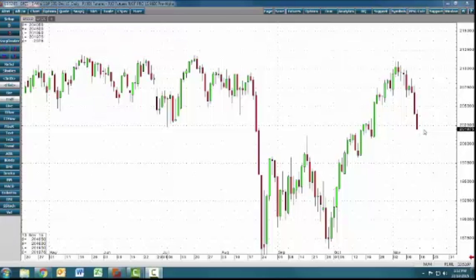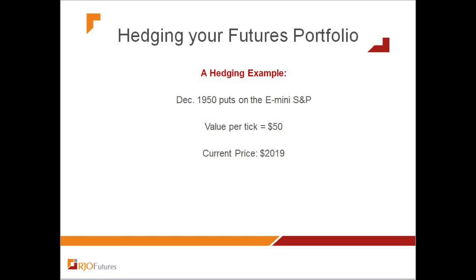While you're not going to get an apples-to-apples hedge with options, they will give you a sense of protection where you can sleep at night and actually not worry about market washouts to an extent. And one common strategy that we would recommend here, because the Fed is December 16th, is to maybe look at, for instance, the December 1950 puts on the mini S&P.